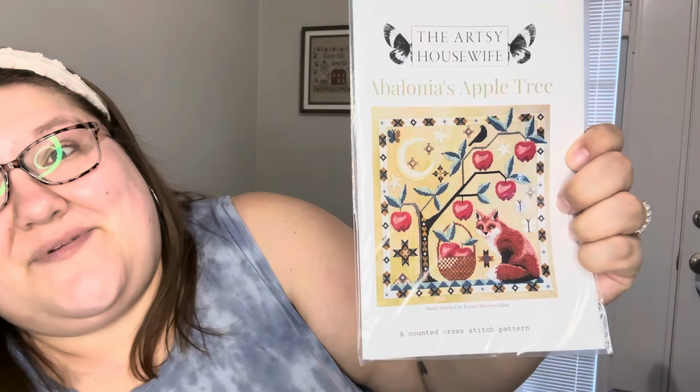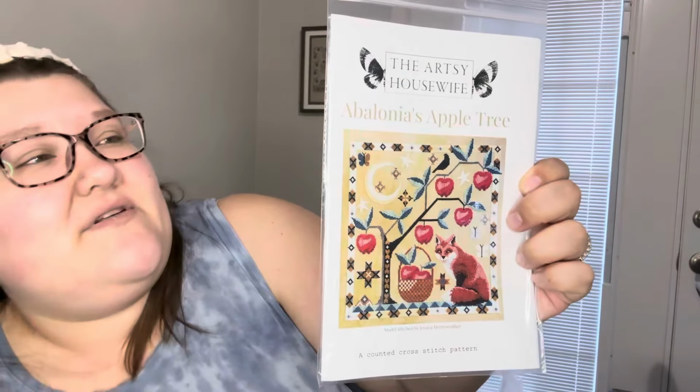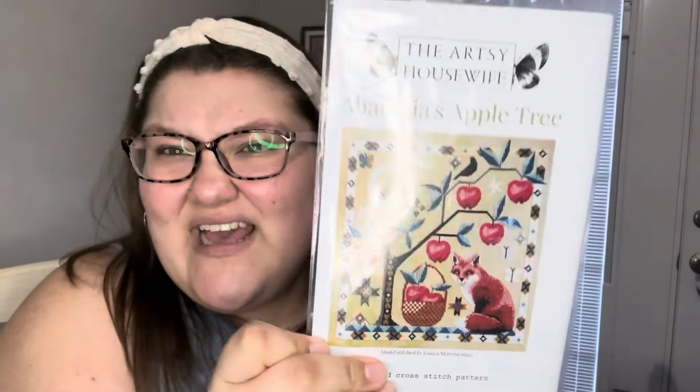Okay, the other one that we got from the Artsy Housewife is Avalonia's Apple Tree, which I'm sure you guys have seen. This one's been pretty darn popular. I've seen it all over the place. This one is 170 by 174, so almost perfectly square, and it's got a cutie little fox on it. Look at that. Again, this is unique.